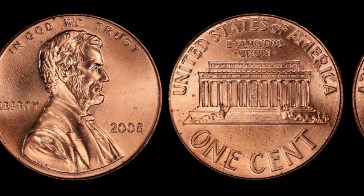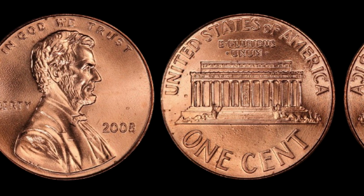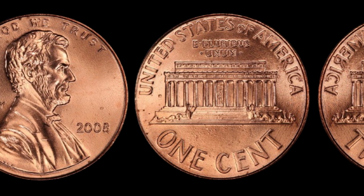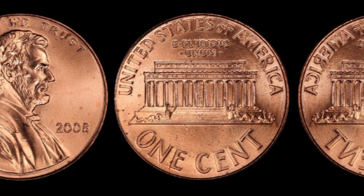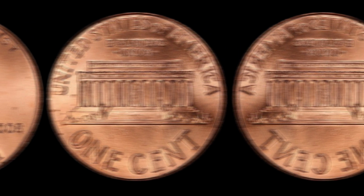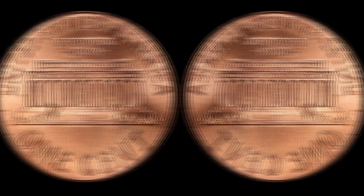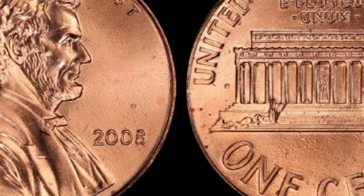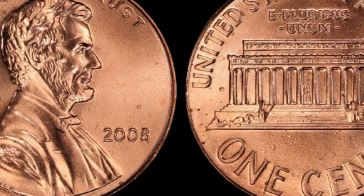So, while the $5.5 million claim might be exaggerated, there's still serious money to be made. Want to maximize your chances of finding a valuable penny? Here are some tips. Check your pocket change regularly. Many valuable coins slip into circulation unnoticed. Buy rolls of pennies from banks or coin dealers. Searching through unsearched rolls can be like treasure hunting.